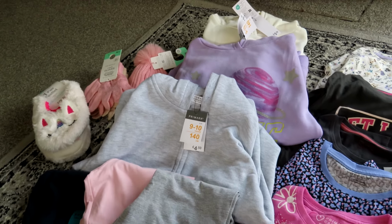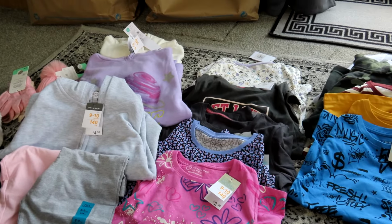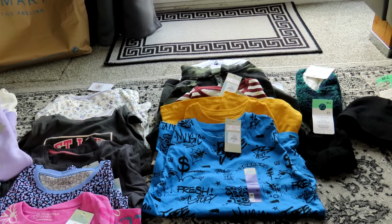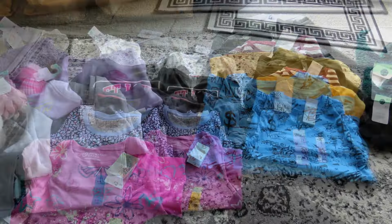I'm just giving you an overview of the first trip that I made. As you can see, I did manage to get a fair bit, but there were just a few things that I had to end up going back and getting. So this is just a brief overview of the kids' clothes first of all.